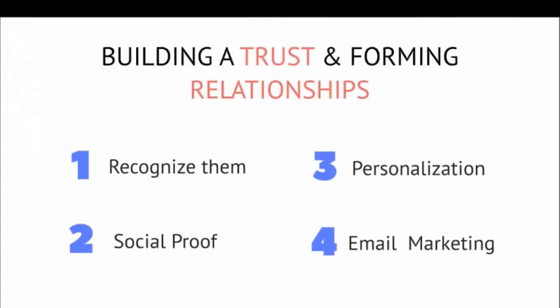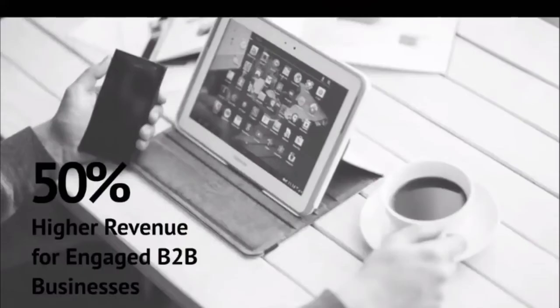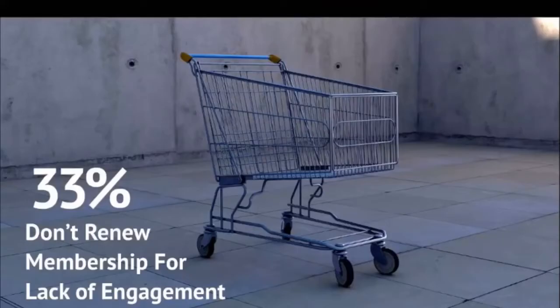We spoke about forming trust and relationships. And the third pillar is actually engagement. So you need to engage your customers. And this is a build on, right? If people want to feel trust, they want a relationship, and they want you to engage them. Actually, B2B businesses with high customer engagement achieve 50% higher revenues and sales. And 33% of people do not review their memberships if companies don't engage them. So it is crucial that you engage your clients, not just collect their email, but actually speak to them.